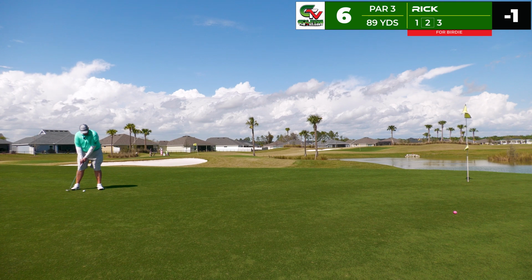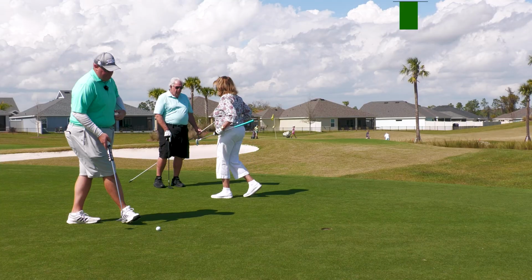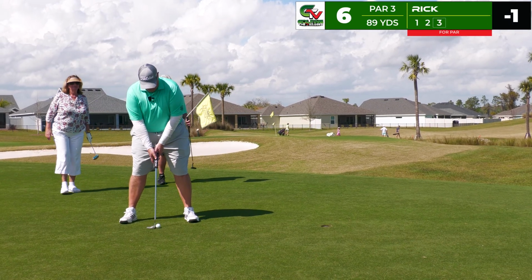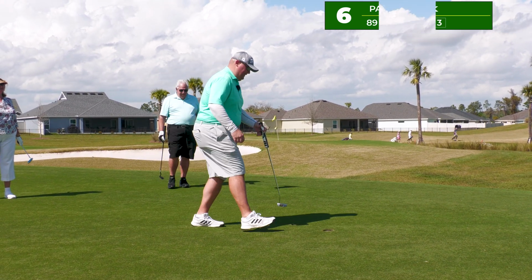Just looking to lag it close. Don't really have any big expectations here. Not enough pace. That's an okay putt. I could have given it a little more effort, but you know, with the water in the background, it's always something that's in your head. So now we've got 4, 5 to maybe 6 feet to try to save par down the hill, and it's in the hole. Nice job.